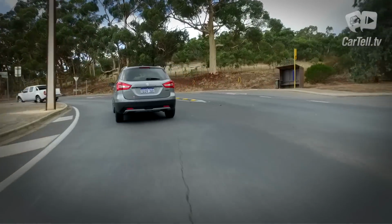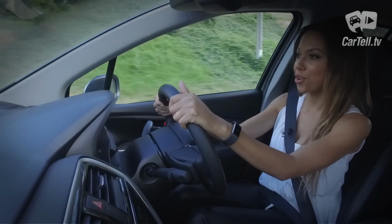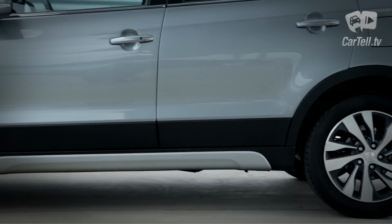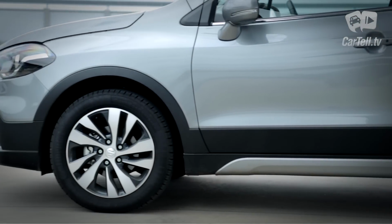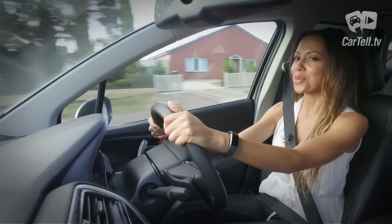Before I start praising, I have to complain about one thing. Earlier I mentioned this is not an off-road machine, and here's why. There's no amount of plastic cladding that can give you off-road cred when the car doesn't have all-wheel drive, at least as an option. The S-Cross is only front-wheel drive. Getting that one out of the way, it's actually a pretty fun ride.